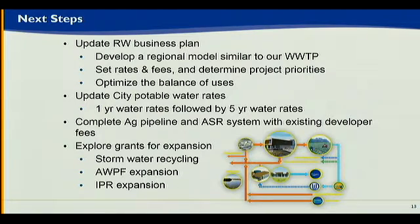The other thing we're looking at is how to balance the supply. So I mentioned there's in-city, there's the indirect reuse, and then maybe a recharge. So what's the best balance of those? So for example, we might use ASR in the wintertime when there's stormwater available for recharge, but then in the summer use recycled water for recharge so that we're able to use the facilities year-round.